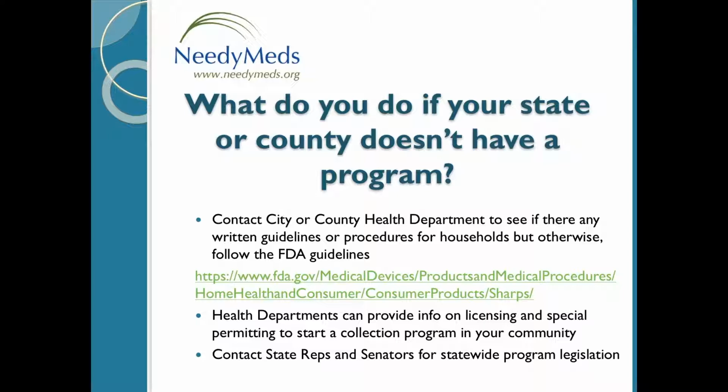We have a toll-free helpline and an email, which we will list at the end of the presentation. But all of our representatives can help, and we can tell you what's allowed in your area.